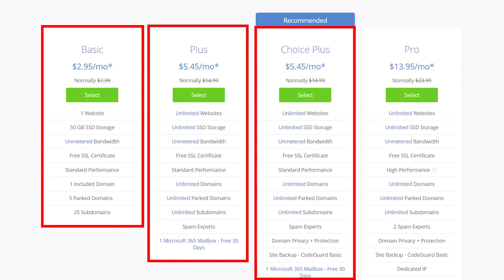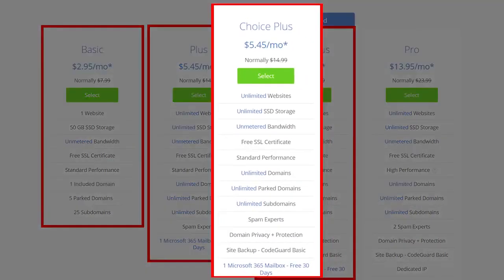The main difference is that the Choice Plus will give you a little more protection for your websites. But although they cost the same initially, the renewal price for Choice Plus is a few dollars more per month. So what I recommend doing is starting with Choice Plus, and then you can always downgrade to the Plus plan when your renewal happens if you don't want to pay the extra few bucks per month for additional security.